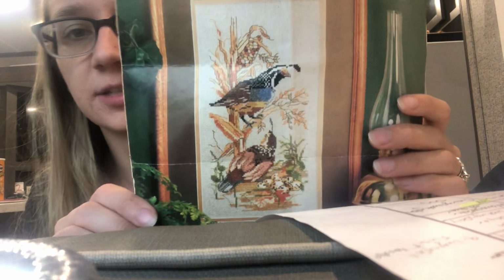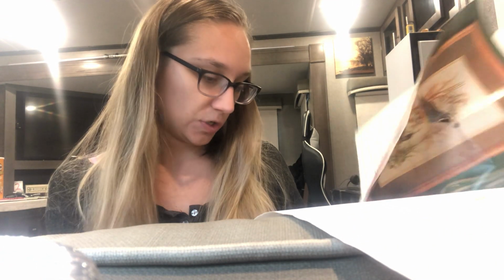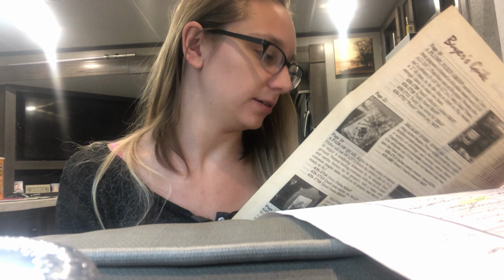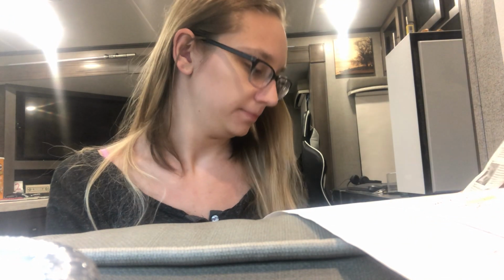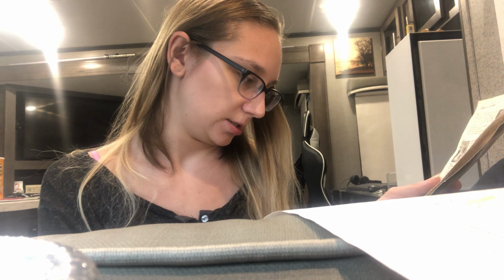Okay, and then on Saturday I did work on Quail Family a little bit. I literally put in one strand of black. This is my Quail Family. This is from Cross Stitch and Country Crafts. Hold on, I'm going to come up with a year for you. I had a year on here earlier. Expiration date 1989, sometime in 1989.